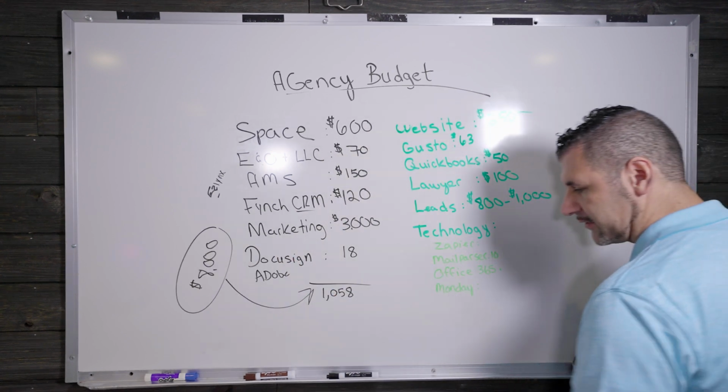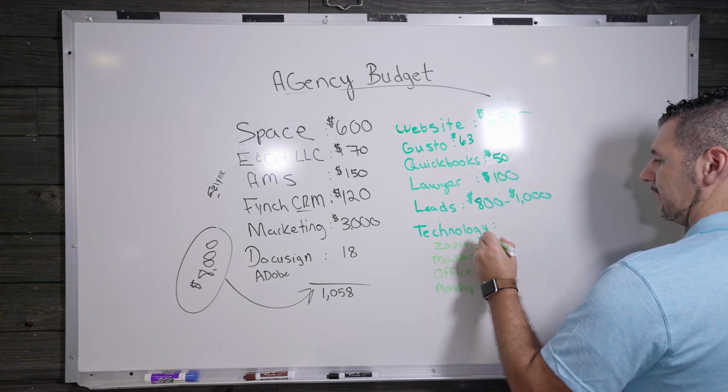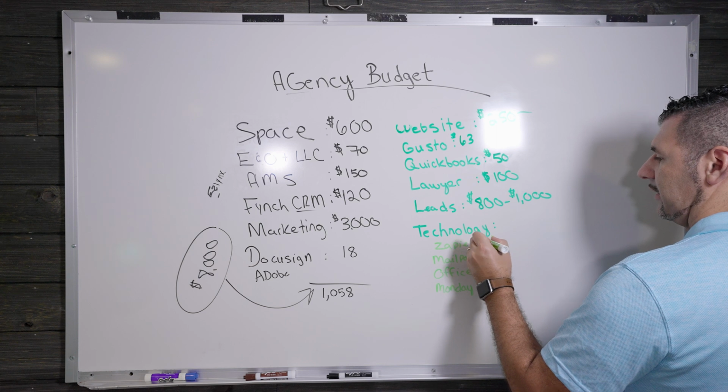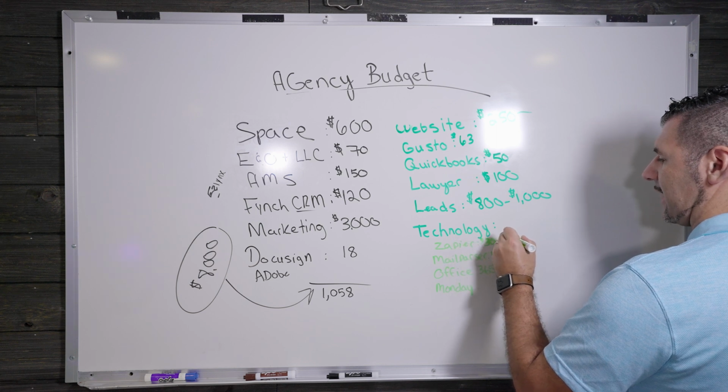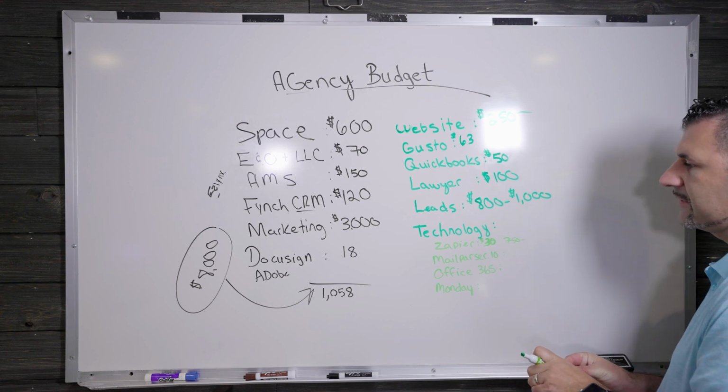So for our technology, we're using Zapier. It's $30 if you go monthly. It's $20 if you just pay the whole year. That gives you 750 zaps. We're finding between 3 people, we're getting about 600 zaps.